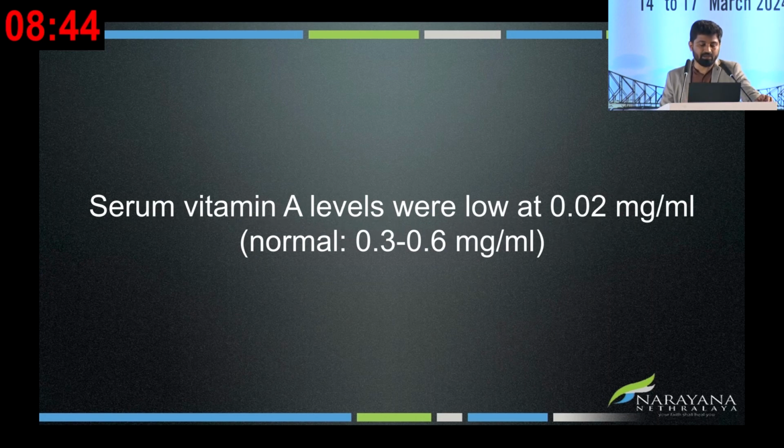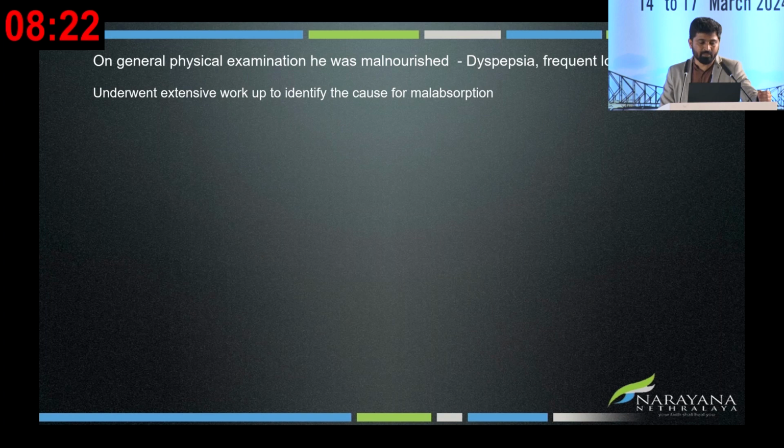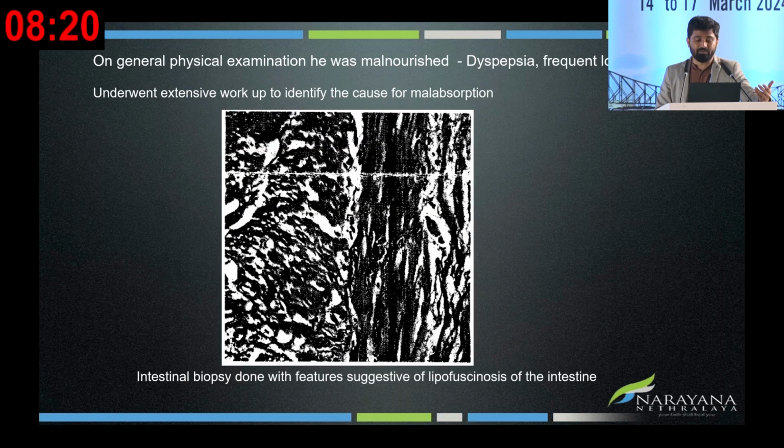When we ordered the vitamin A level, it was found to be low, 0.02 as compared to the normal. So it is confirmed that it is a vitamin A related night vision problem. But the next question is, why should a 26-year-old have vitamin A deficiency? On general physical examination, he did appear malnourished, and on asking some leading questions, he gave a history of dyspepsia, frequent stool and all that. He underwent extensive workup. In fact, he finally had to undergo an intestinal biopsy by the gastrosurgeon, which showed he had an intestinal lipofuscinosis.